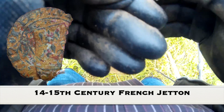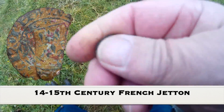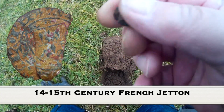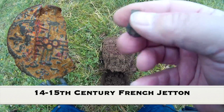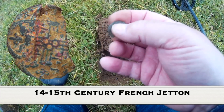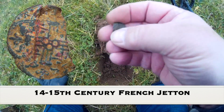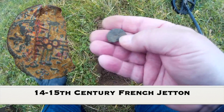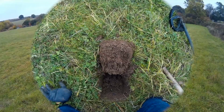Well, it feels like a Nuremberg jetton, but I haven't brought my specs, which is annoying. I'm going back to the car to have some lunch, and when I get there, I'm going to get my specs out. It looks a bit like a Nuremberg jetton or something like that, but it's not. It's definitely a coin or a token, and I've got to try and work this out. Let me go back and let me see what it is. On to the next.